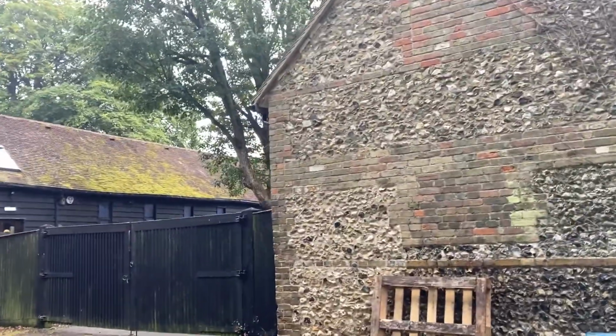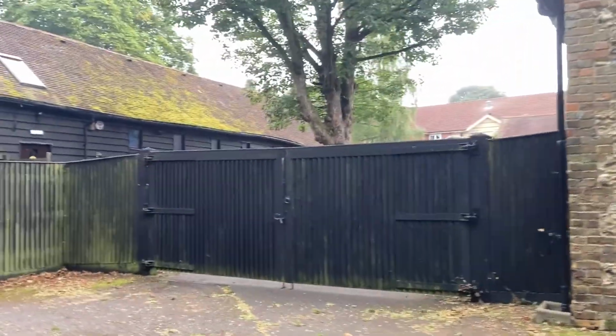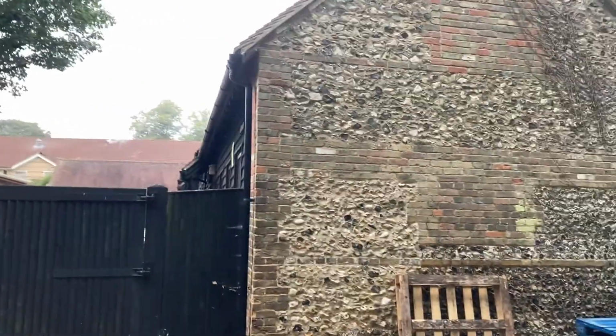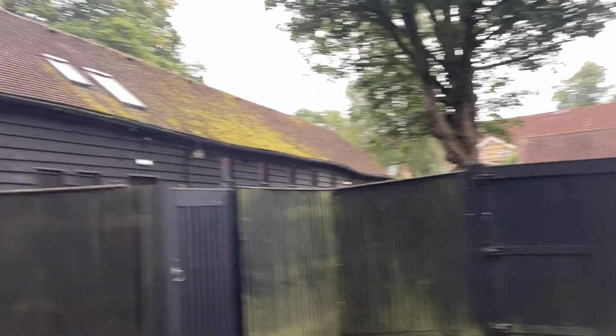This is the remains of a building where once, amazingly, there was a zoo. I will tell you the story of the Hazlemere Zoo.